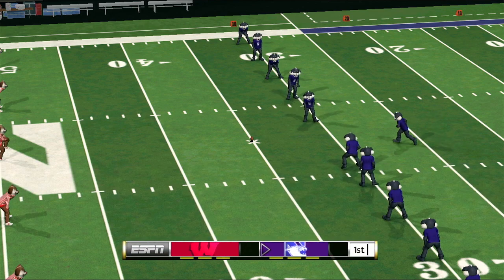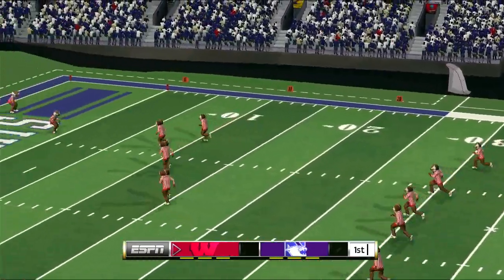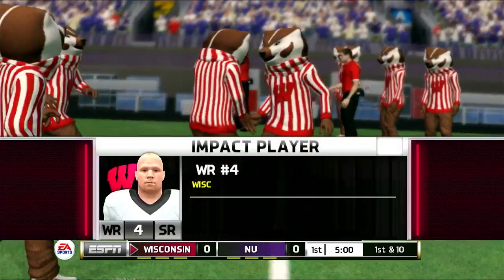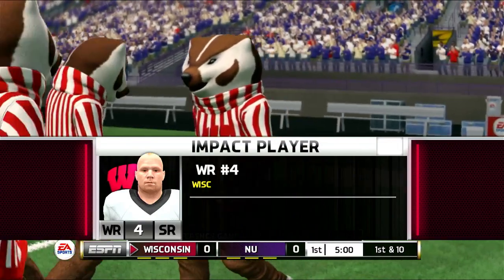Both teams are on the field, and we're just about ready to open things up. And he got all of this one. Great kick. So the Badgers and their coaching staff, Kirk, just happy to have a guy like this in the program. Their offense really clicks when he's playing well.